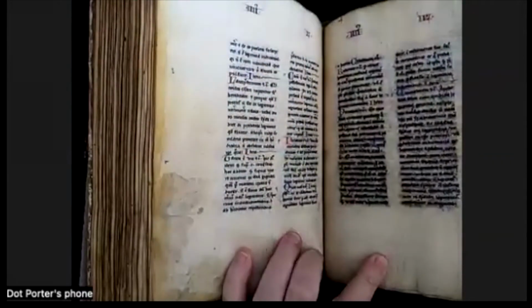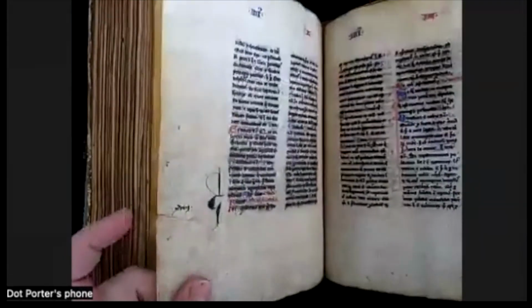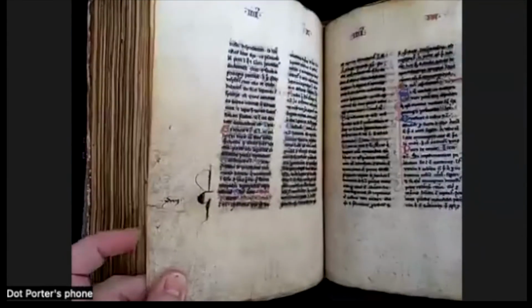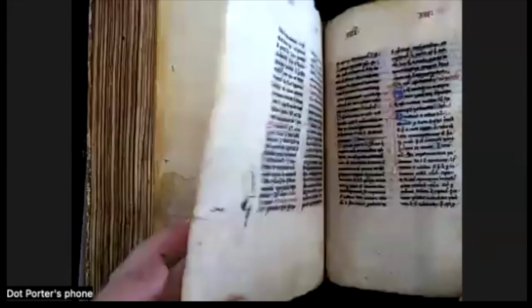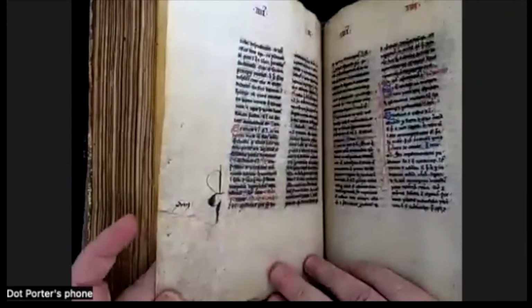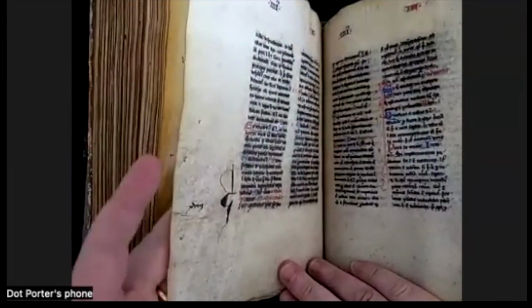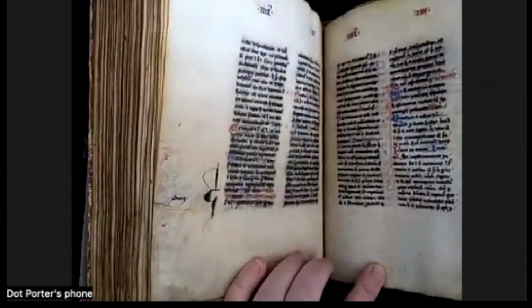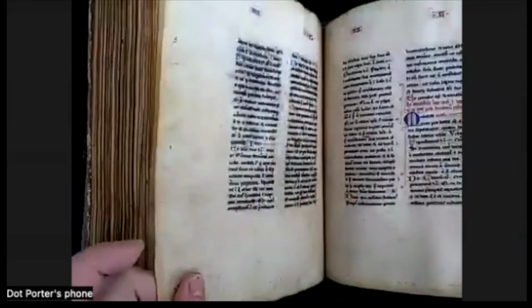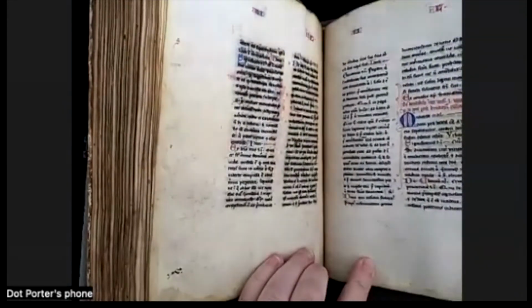I can't figure out what's up with this parchment. You can see the ink is almost showing through it, and the parchment itself is kind of translucent in a way that isn't normal. I don't know what's happening there, but he just wrote right over it. And then we're back to better parchment that you can't see through.